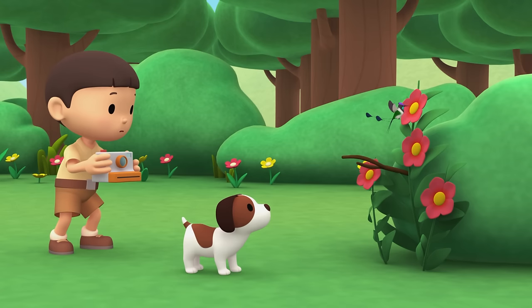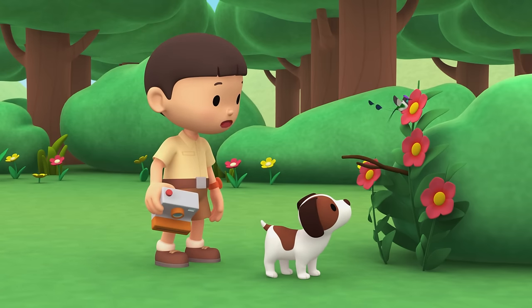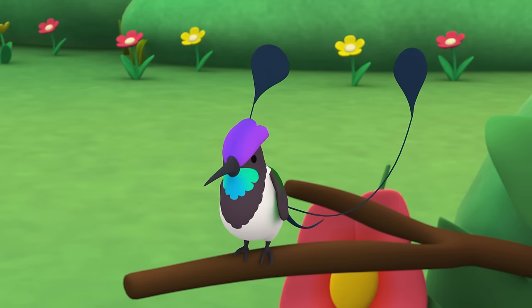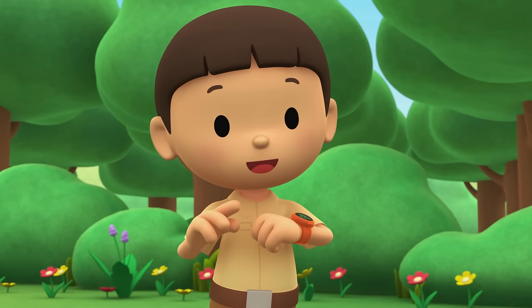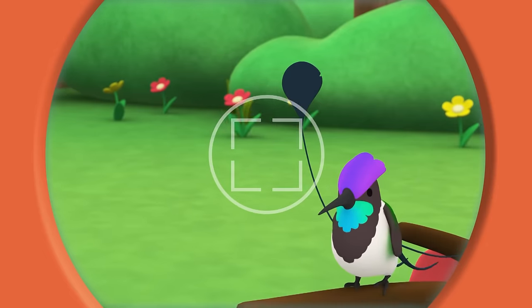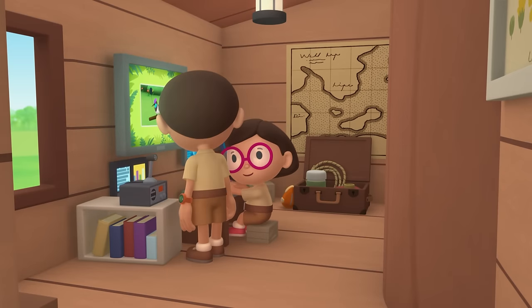A bee? No, it looks like a small bird. Look, it has two very long things attached to its tail. How interesting. Let's take a photo and send it to my sister, Katie. She is also a junior ranger. Smile, pretty bird.